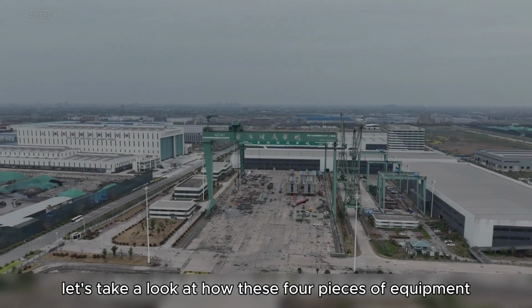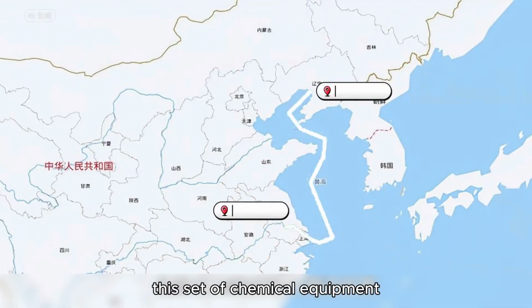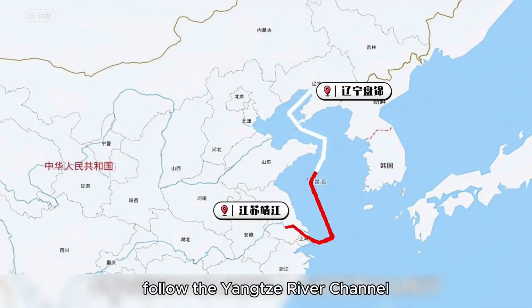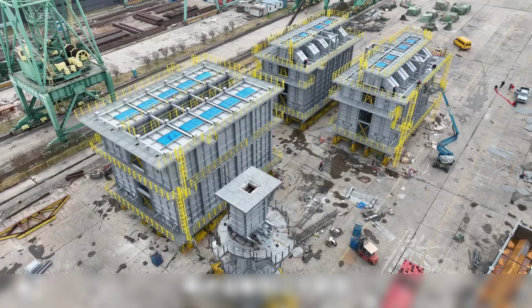Let's take a look at how these 4 pieces of equipment are rolled onto the ship. This set of chemical equipment will depart from Xinjiang, follow the Yangtze River channel into the East China Sea, then head north, and finally be transported to Panjin, Liaoning.